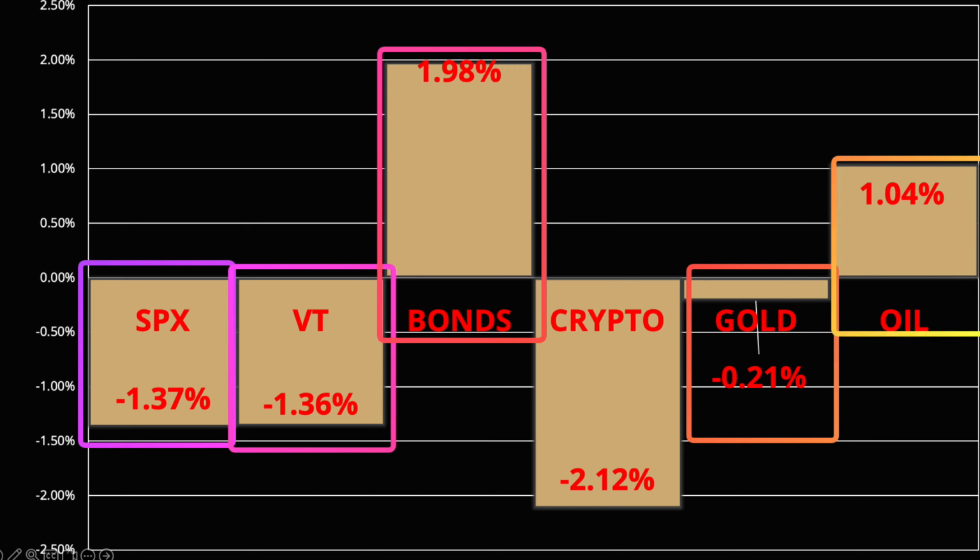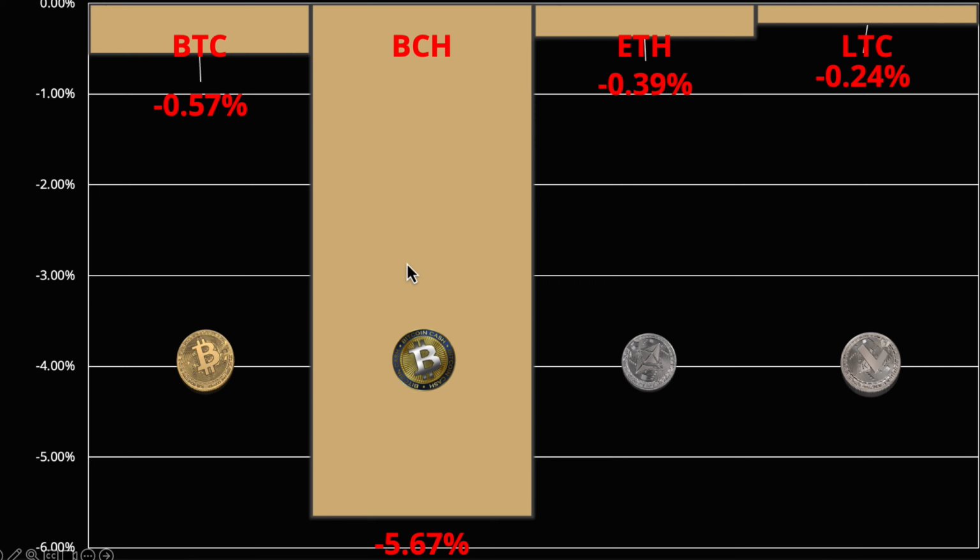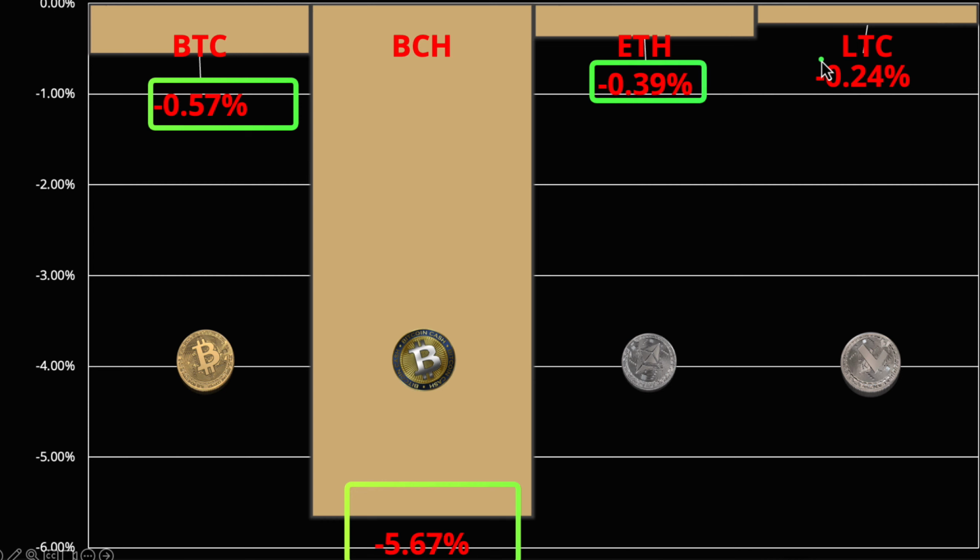Oil was back and forth today and had an update today. Now, in the crypto markets, down 2.12%, but again, cryptos are not really falling apart. They're just kind of moving back and forth within that range. Bitcoin Cash was the best cryptocurrency yesterday, and now is the worst currency today. So a lot of back and forth, but outside of that, all these numbers are very small, which means not a whole lot of opportunity there.